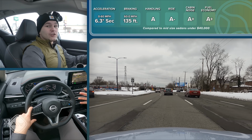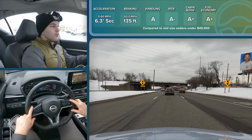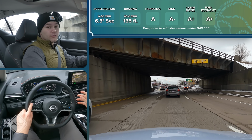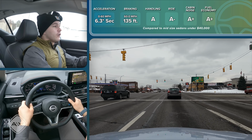When it comes to handling and driving the car more spiritedly, this car really enjoys being tossed around town and driven in a more exciting way. The chassis itself is very firm and very rigid. It's almost German-like compared to the other Japanese competitors and the other Korean competitors. This whole structure feels very firm and very well screwed together.